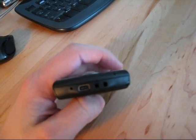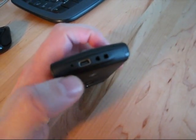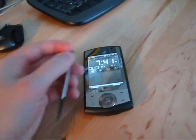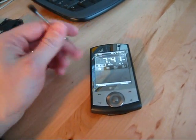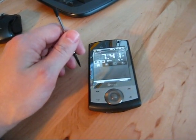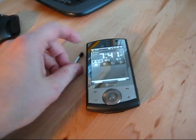On the bottom there, the standard mini USB jack and mic and reset button. The phone, because it's Pocket PC Pro Edition, does come with a standard stylus. It's an all metal stylus, so that's great. It's better than the Wizards with the collapsible stylus, or even the HTC X7500 with the plastic stylus. Can't believe they actually even did that.